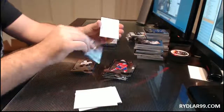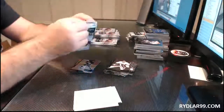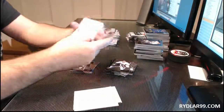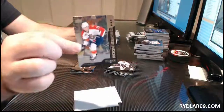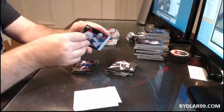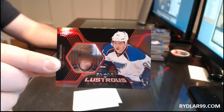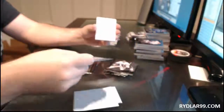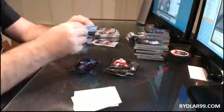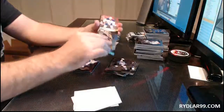Double diamond, James Neal for the Pens. So I want to go something bigger. Oh, should be good here. Drew Shore for the Panthers. And for Blues, we have a Tarasenko, Lustrous Rookies. Nice hit. Waiting for that one to show up here. Click to the last box.